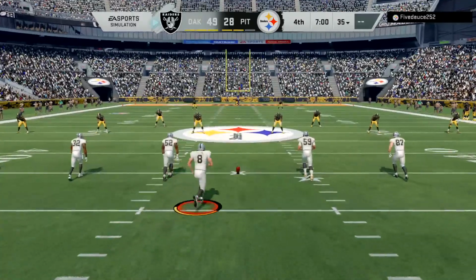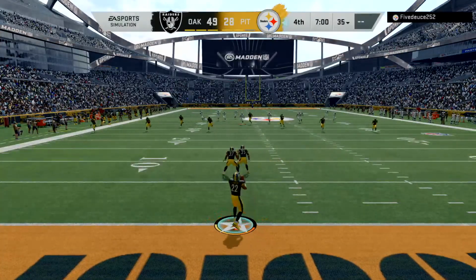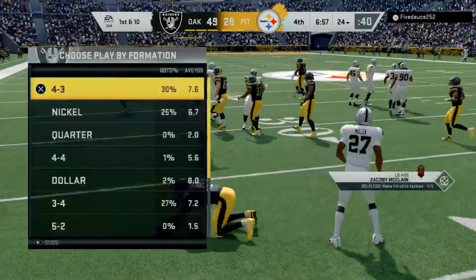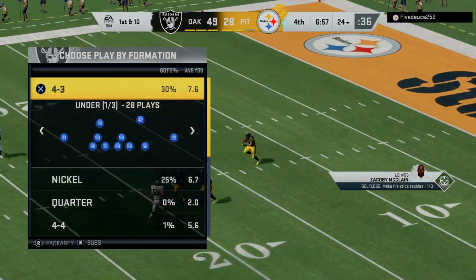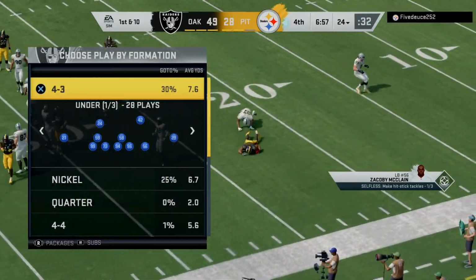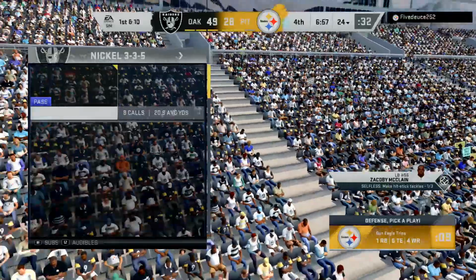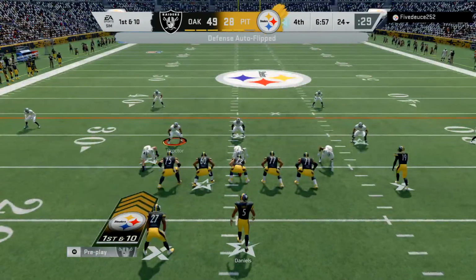Carlson now to kick this one away. This will be taken in at the 1. And he'll be brought down at the 23, make it the 24-yard line. At their own 24-yard line. The Steeler offense here about ready for their next drive.